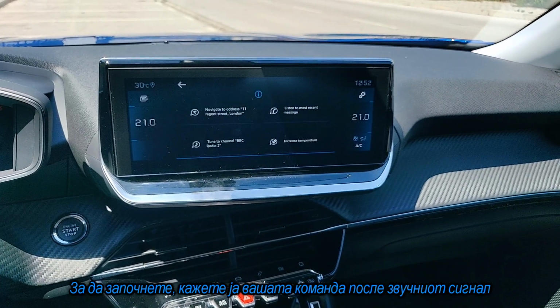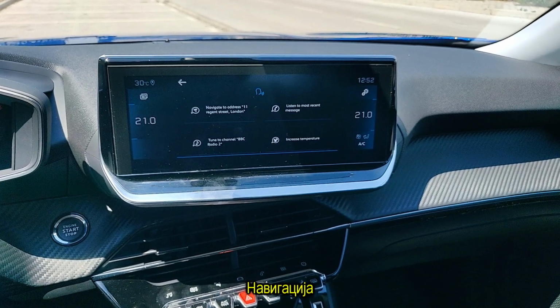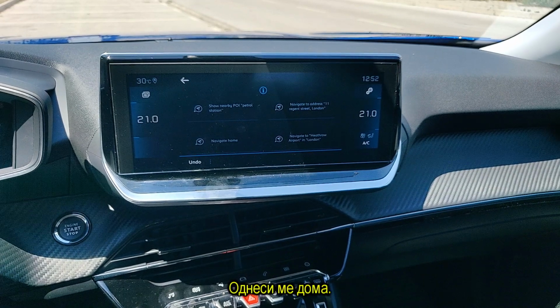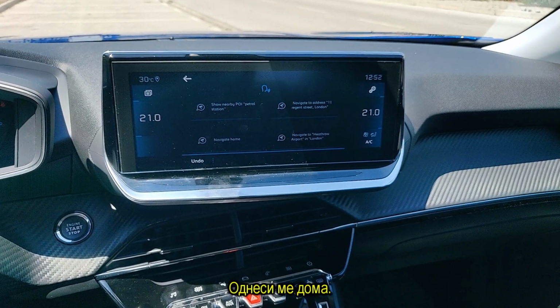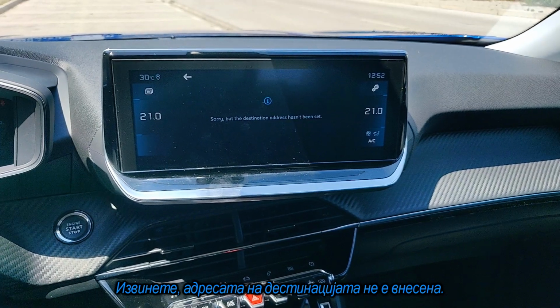To begin, say a command after the tone. Navigation. How can I help you with navigation? Navigate home. Sorry, but the destination address hasn't been set.